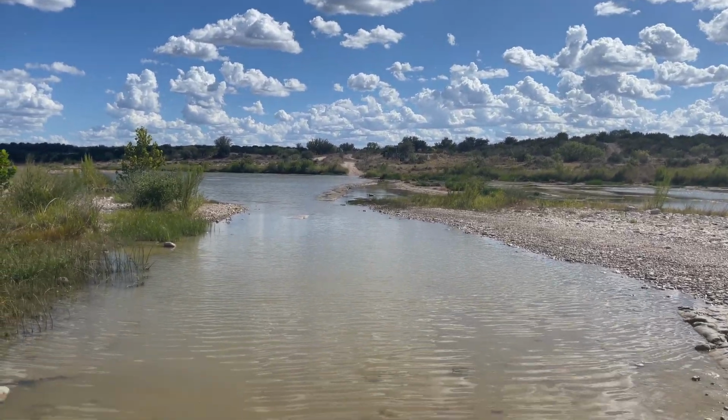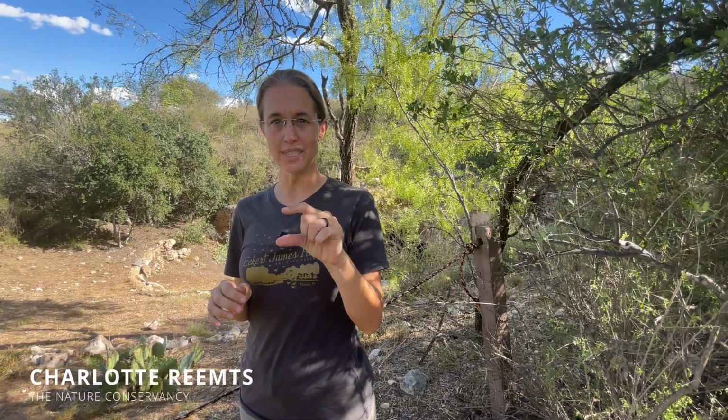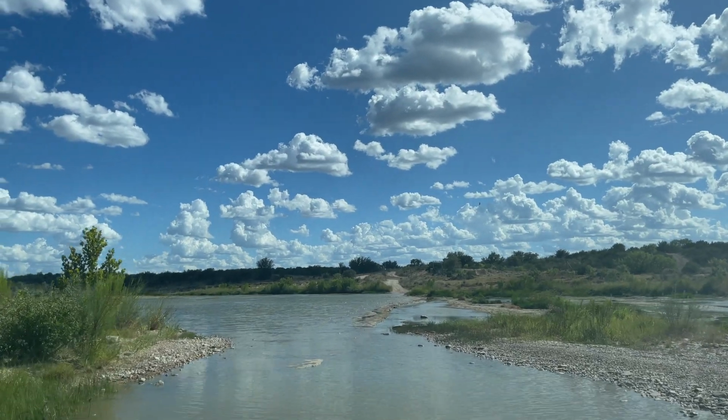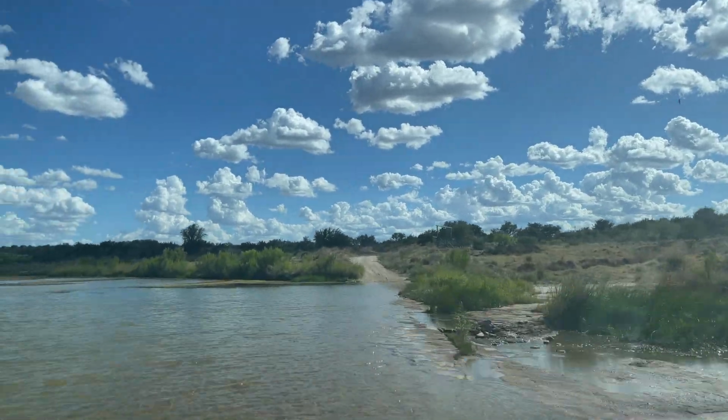You've probably all heard, turn around, don't drown. Please keep that in mind. This time of year, the river is a few inches deep. It is not flowing very strongly, and there's solid limestone bedrock the whole way across the river. So you can ford this river in almost any kind of vehicle this time of year.